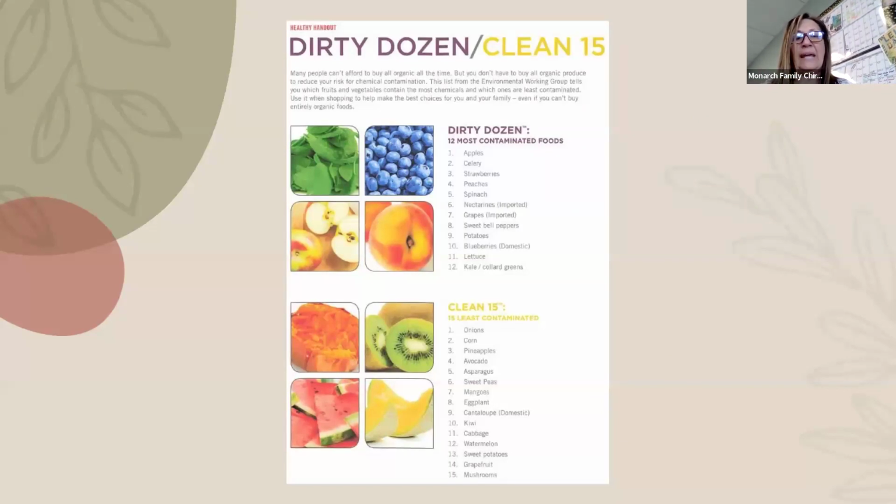And again, looking at how they're sourced, where they're coming from, and if you're buying other things, that you're at least cleaning off as much as you can at home before ingesting them. But I think these are just good things to see.